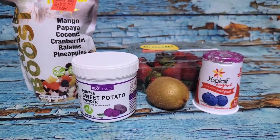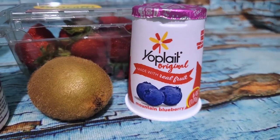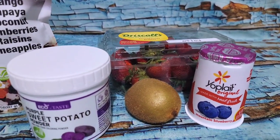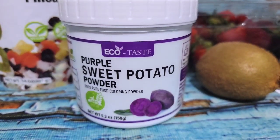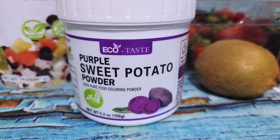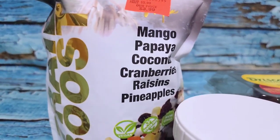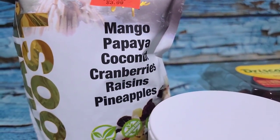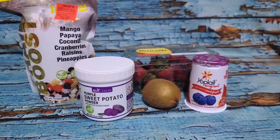Okay, wrapping it up for the night. I'm going to do a fruit and yogurt bowl. So I have a Yoplait blueberry yogurt, some strawberries and a kiwi. And I'm going to put some of my purple sweet potato powder together. It just makes things pretty. So I'm just going to color up the yogurt there. And then I have some Trail Boost, mango, papaya, coconut, cranberry, raisin, and pineapple. It's just a bit of trail mix there.